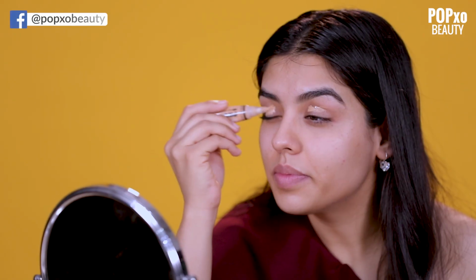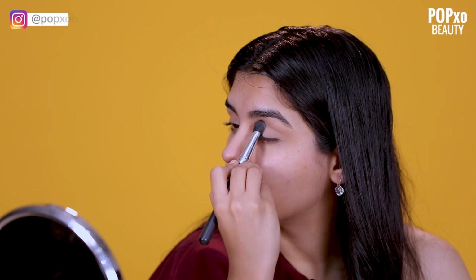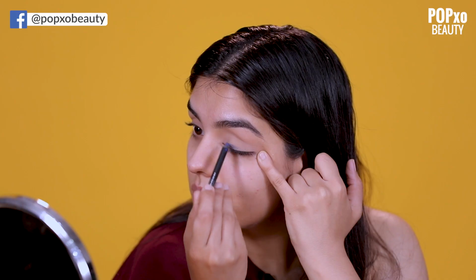So I'm going to start off by concealing my lids. And now I'm going to set it. Okay, so now I'm done with that. Now is the main challenge. So I am thinking, because there's a dark blue, which is the sky, so I'm going to use blue as my main color and then see what I can build.